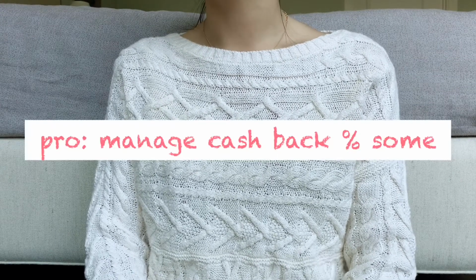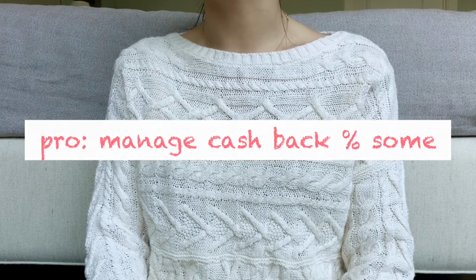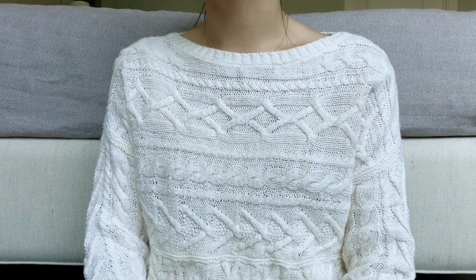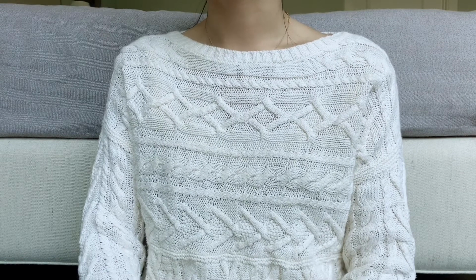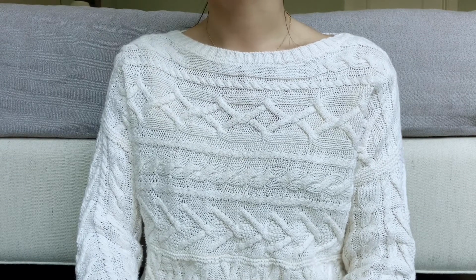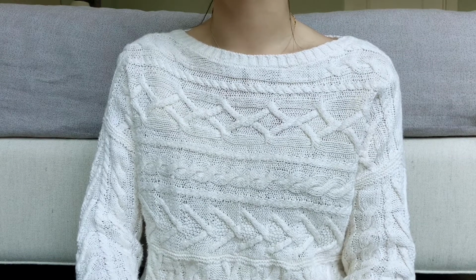The one extra pro is that with the discounted gift card, you can manage the savings percentage just a little bit. Like I said earlier, for the cashback websites, the percentage can change quite often. Sometimes you will see a high cashback percentage, but the retailers may not have many good sales going on, and vice versa, where there are a lot of good sales going on, like the Sephora semi-annual sale, but their cashback percentage may not be as high as at other times.